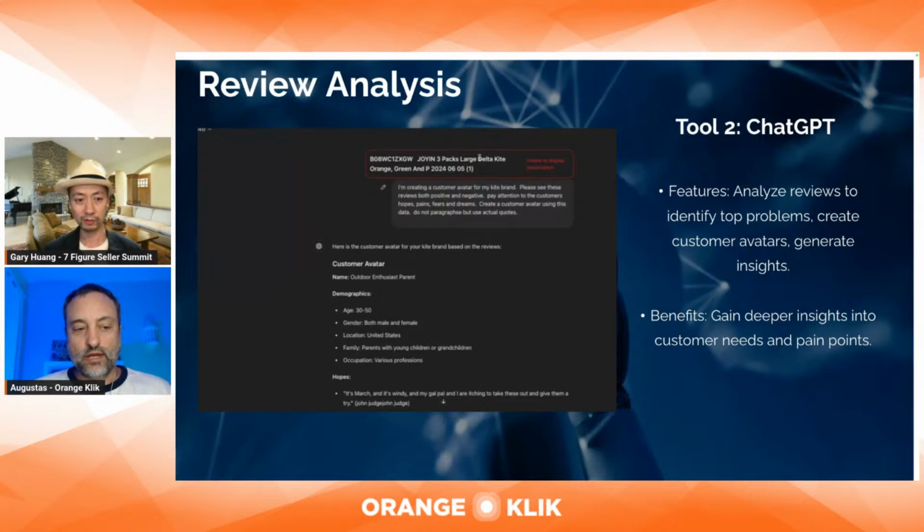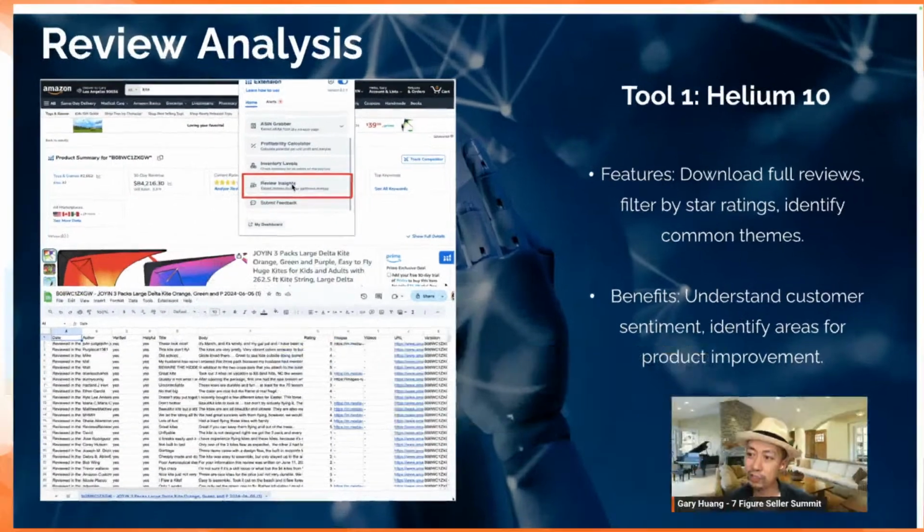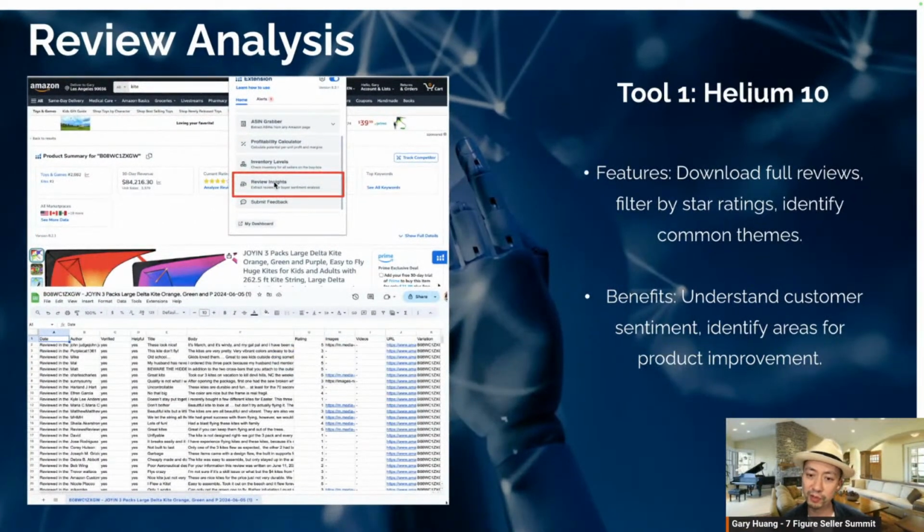And Gary, do you know if the tool by Helium 10 is available in the free version, or do you have to be paid? That's a good question. I know, as you can see here in the screenshot, it's under the Chrome extension as Review Insights. I have the paid version. I'm not sure. If anyone is listening or watching right now and you have the free version, let us know.